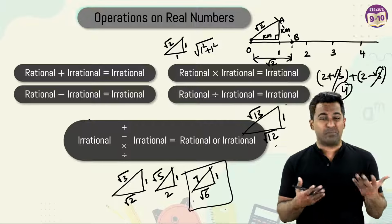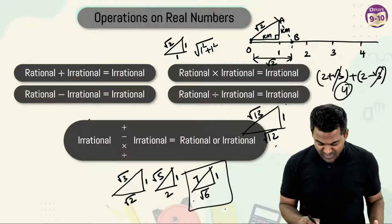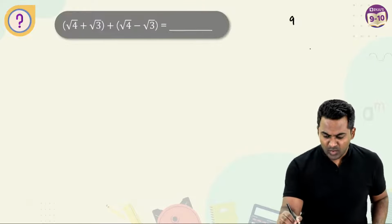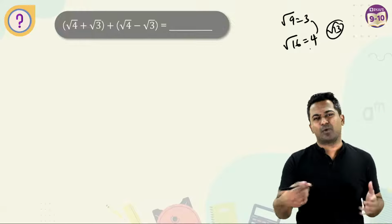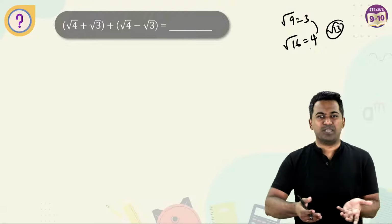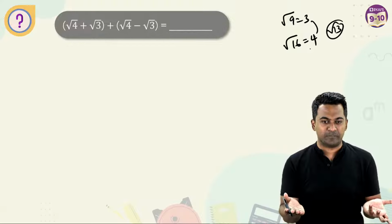But if you want to go by the approximate method, you don't need that much drama. You know root 9 is 3. You know root 16 is 4. So you know root 13 is going to lie between 3 and 4. Approximately you can say it's going to be 3.5-ish, 3.6-ish.